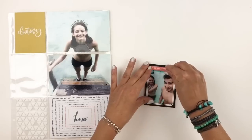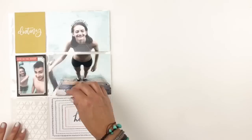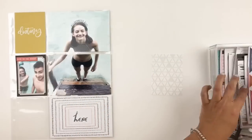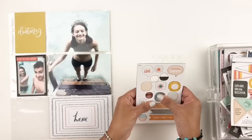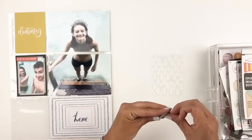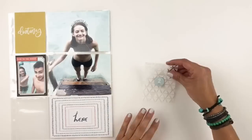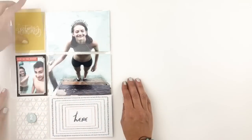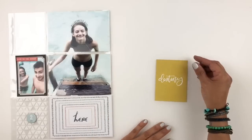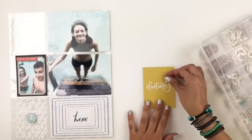I have a 4x6 paper pad that's all acetate, and I got that a long time ago from Studio Calico, and this is one of the little acetates that comes in the paper pad. So I decided to use as many as I can in my album. I'm going to go ahead and add a little chipboard, and then I'm going to grab a wood veneer heart and add it to this 3x4 card that says Destiny. I'll call this side of my layout done.